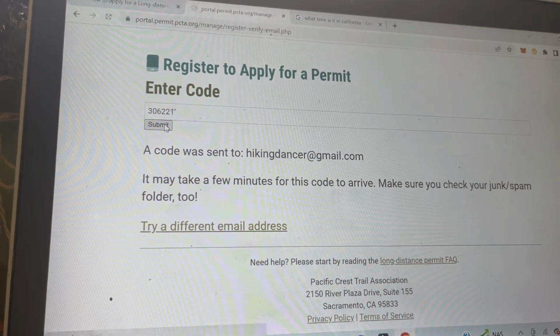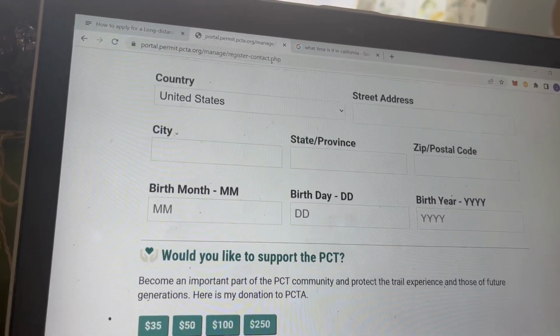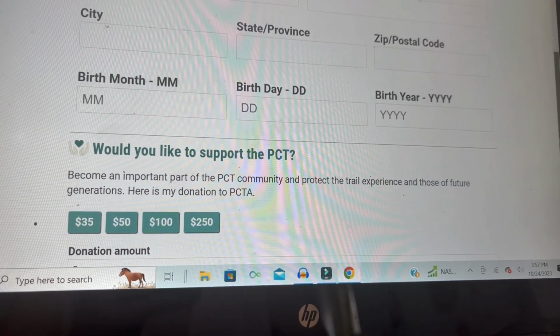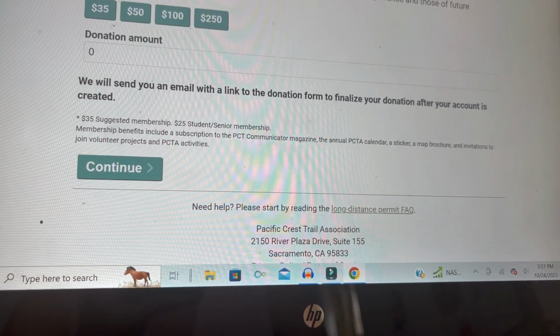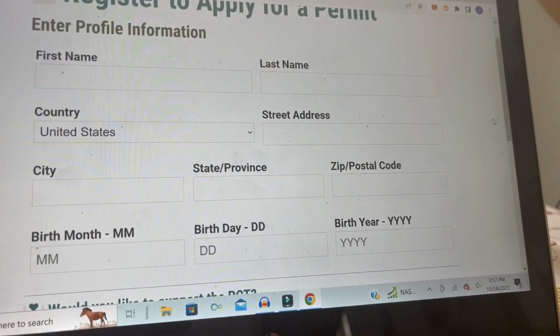Okay, once again, confirming. Now I'm going to put in all my information, right? So it's looking for first name, last name, country, city, state, birth month, birthday, and would you like to support the PCT? So it's going to ask if you want to donate some money, and we'll send you an email with a link to the donation form to finalize, and then you hit continue. So let me fill this information out.